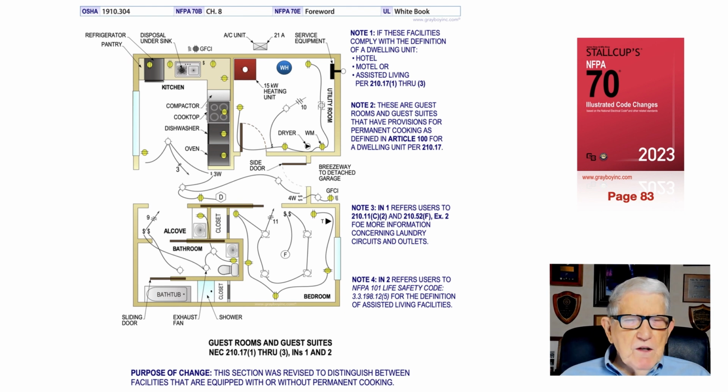Now, let's read on. Note 2, these are guest rooms and guest suites that have provisions for permanent cooking. That's the key now. Permanent cooking as defined in Article 100 for a dwelling unit per 210.17. Now, dwelling units and guest rooms and things like that can be defined in Article 100 on page 36. Hotels, motels, the whole area. And the key is permanent provisions for the cooking. You're going to have living areas, sleeping, and sanitation in these areas. But if you have permanent provisions for cooking, then you're considered a dwelling unit, and all the rules of a dwelling unit would be applicable in 210.52 and 210.8 and 210.12, along with other pertinent sections and requirements.